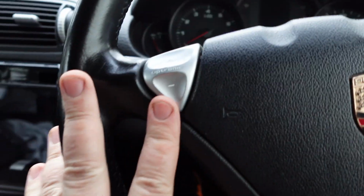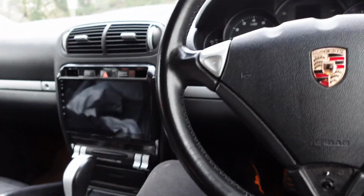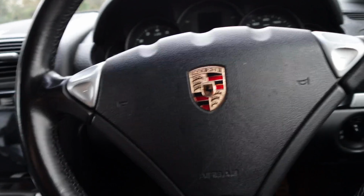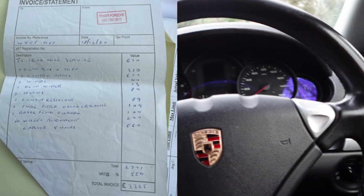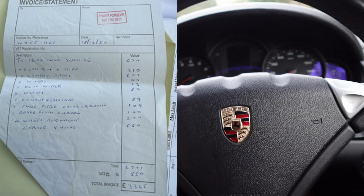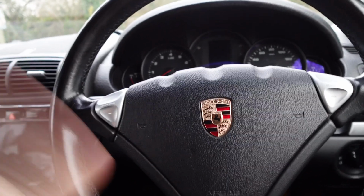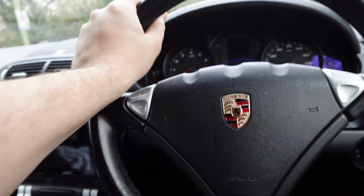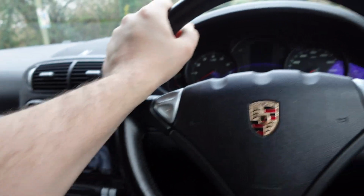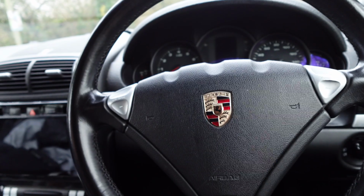I mean, it holds onto gears a bit when it's cold, which says to me it needs a service. Interestingly, the last bit of history I have for this car, there's a load of paperwork with it, and it had like a $3,000 service, which included a Tiptronic gearbox service, the diffs being done, etc. But that was 160,000 miles, and this is now on 217,000 miles. So I'm pretty sure this is like the highest mileage Cayenne that you'll ever find, especially a petrol one. And I'm happy to say it works.